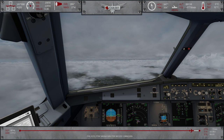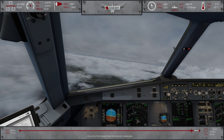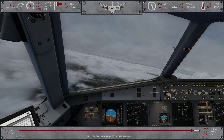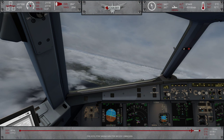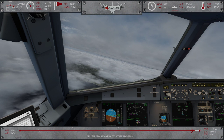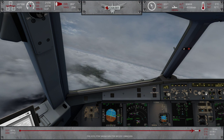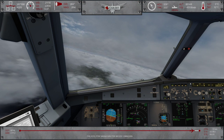Toronto Center, Jazz 8830, ready for taxi runway 05. Jazz 8830, Roger. Runway 05, the altimeter 2970, taxi Alpha Juliet, hold short of Alpha. Alpha Juliet, hold short of Alpha, Jazz 8830. Roger.